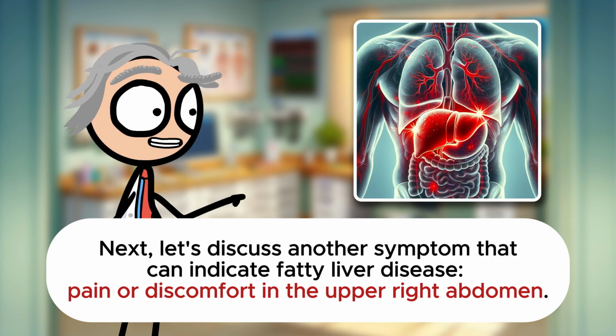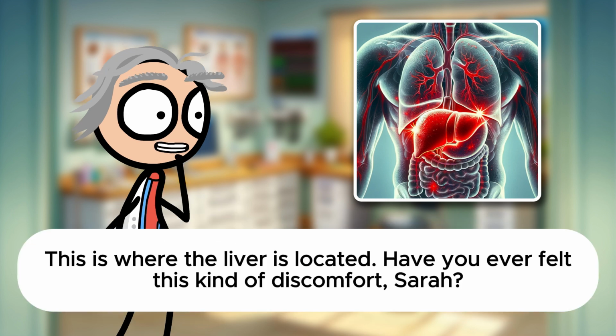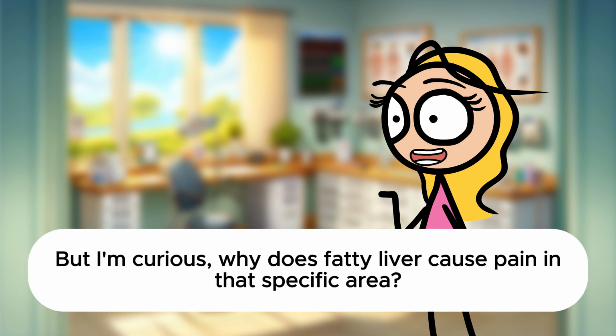Next, let's discuss another symptom that can indicate fatty liver disease: pain or discomfort in the upper right abdomen. This is where the liver is located. Have you ever felt this kind of discomfort, Sarah? Not really, Dr. Mike, but I'm curious, why does fatty liver cause pain in that specific area?